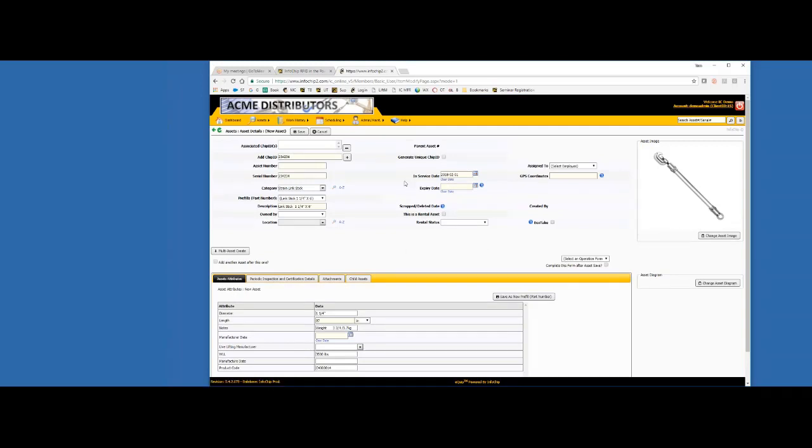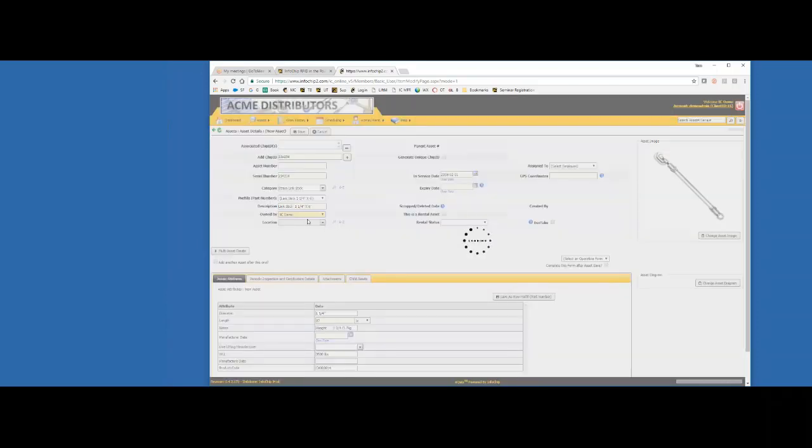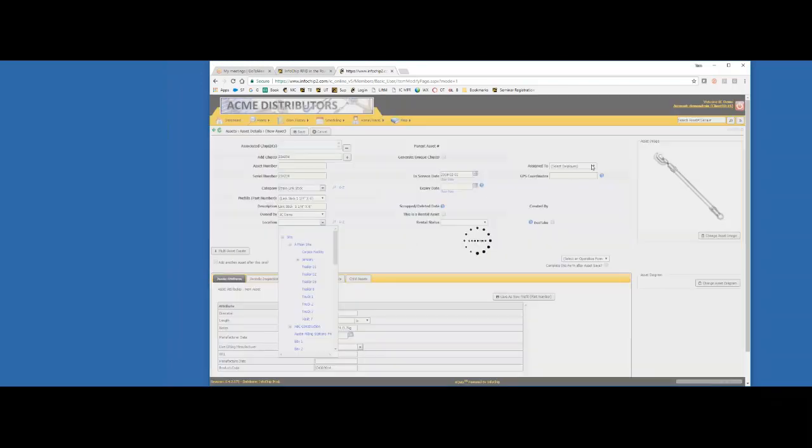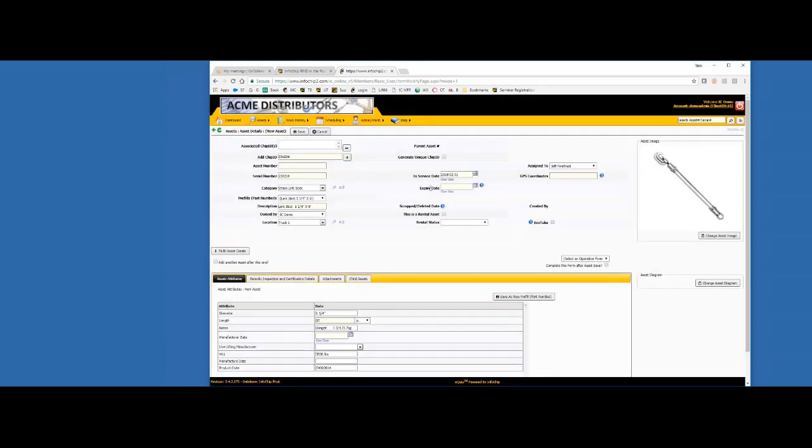And then I can come in here and I can say I'm going to assign it to a particular customer or my own team if I'm putting it in for my team. The location, I'll put it in here to truck 1, and I'm going to assign it to Jeff, and I'm going to put in maybe an expiry date because I know well enough these things only last 6 years.